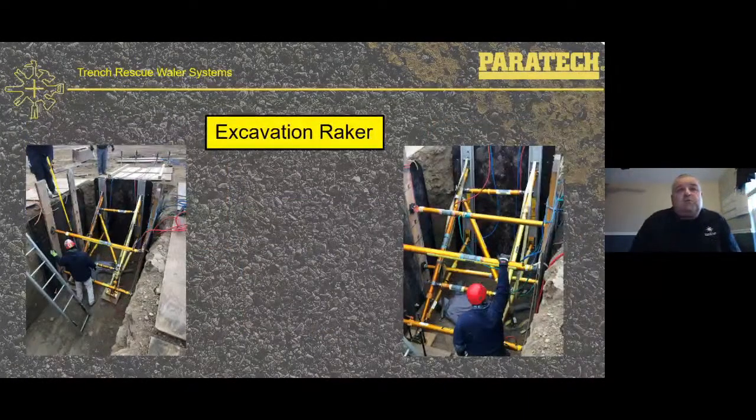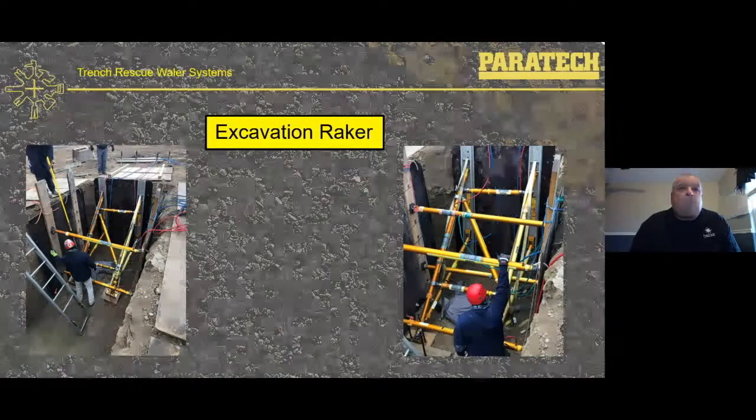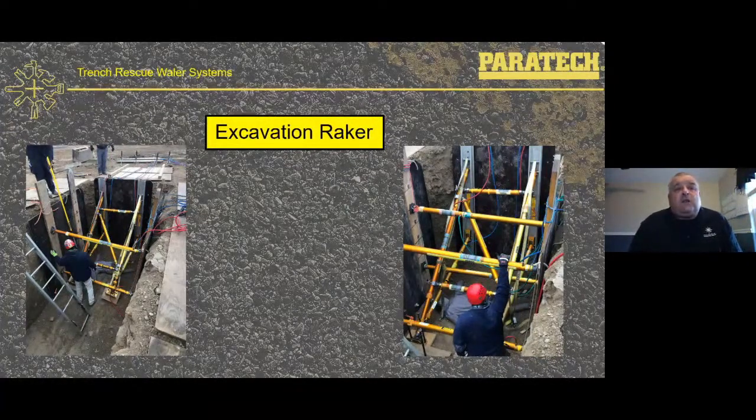The other things we do using the gold struts, and a lot of you haven't seen this, is the Excavation Raker. This is basically for an end wall situation. It's hard to shore up an end wall. Why? We've seen where they've connected the horizontal struts and just attached something straight to the end wall. But the problem with that is, if that end wall gave way, the struts are not strong enough under air pressure and locked out to stop those panels from going down that trench.